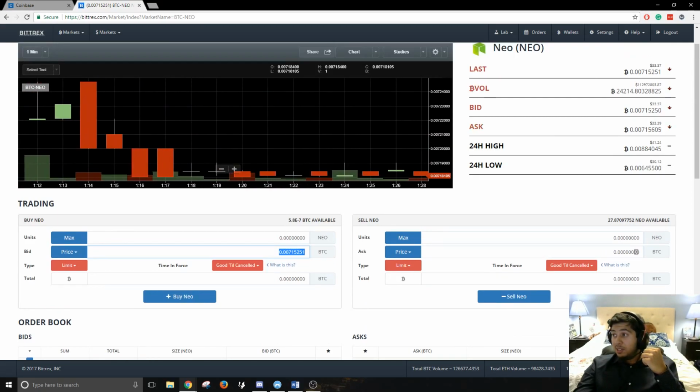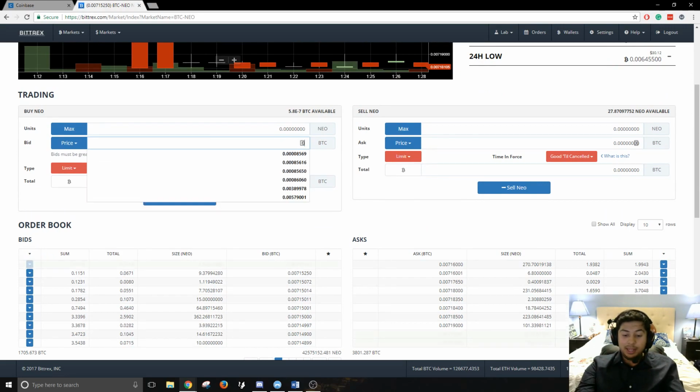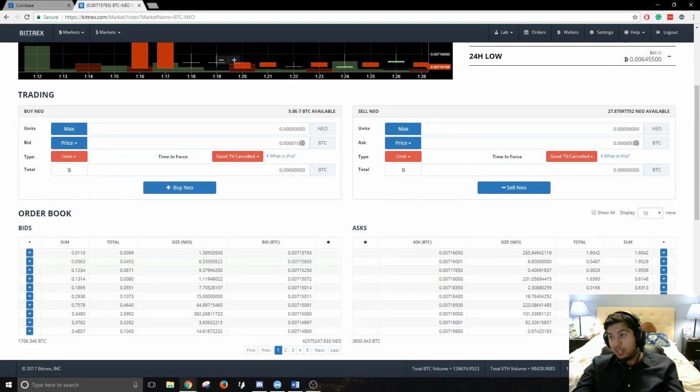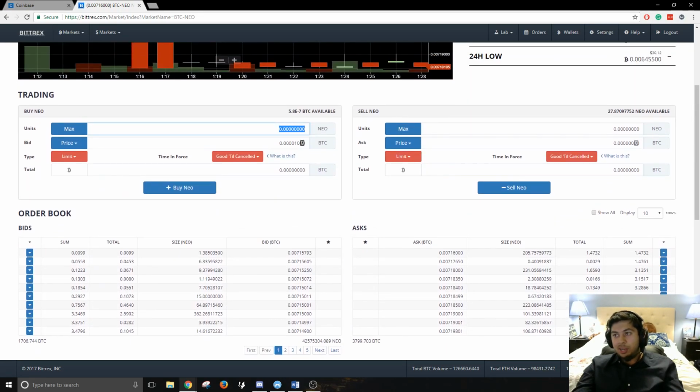So right now the price is this much. Let's just be crazy and say you're buying it at that much. So no one's going to sell it to you for way lower than the price that it's selling at. We're going to try because we're feeling ambitious. And we're going to press max. So this is showing how many Neo you're going to get for the price you entered. And you're going to press buy Neo. And this is the market average right now.